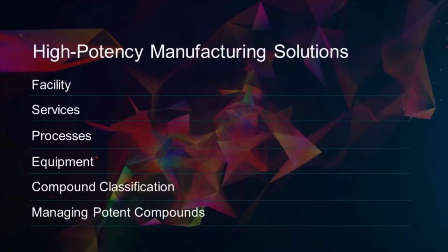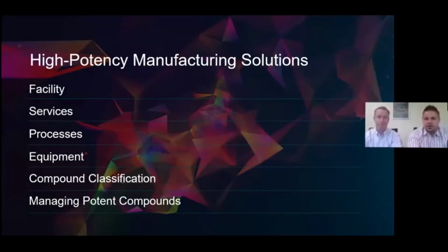So today we'd like to take a few minutes just to discuss our high-potency manufacturing solutions at Altasciences CDMO, Philadelphia. Just a general overview of our facility, the services that we offer, the processes that we take, our equipment that's available for use, how we do some compound classification, and then how we manage our potent products.